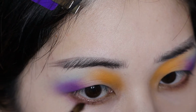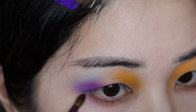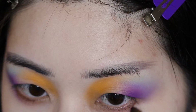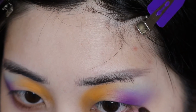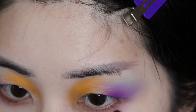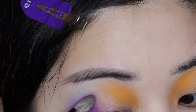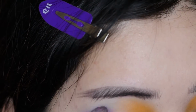For my lower lash line, I'm using Abyss because I didn't really want to use any of those 3 shades on my lower lash line. I do like it when my lower lash line is a little bit deeper, but to add the purple back in, I'm taking Ophidian to blend out Abyss. And now I'm just going to pack on a little bit more of Ophidian. I do sometimes find that with purples you have to pack them on to make them look good.